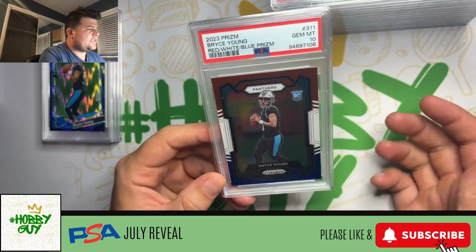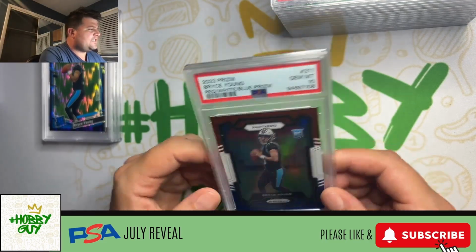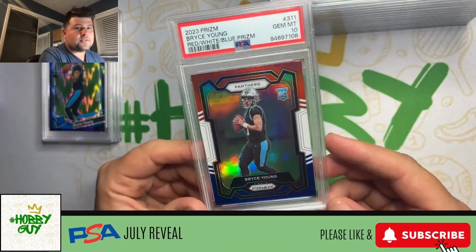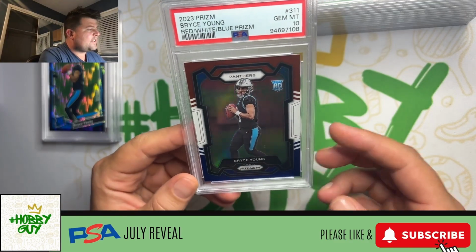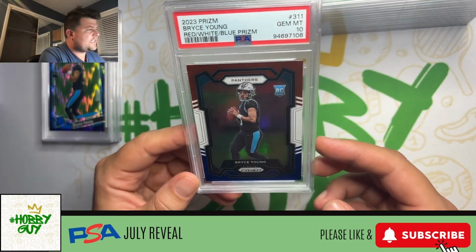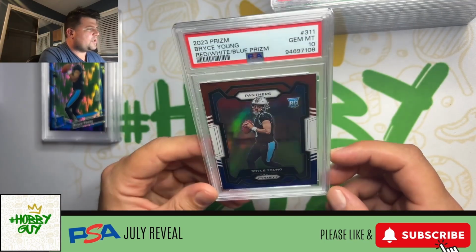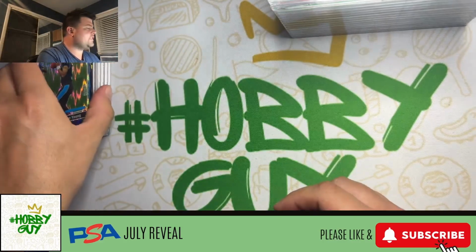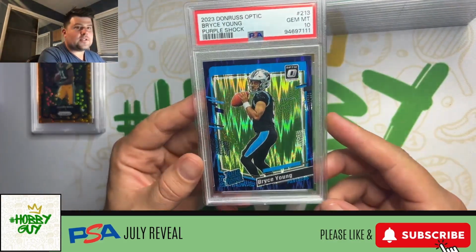This was part of that deal I was just talking about, Bryce Young, red, white, and blue prism. I traded this, it had a $20 sticker on it. I looked it up, the PSA 10s were doing $110 at the time, and so I decided to send it in for grading. I think they're like $80, $90 now, but just a really cool Bryce Young prism card. Got the PSA 10 on that one, and we got the purple shock optic to go along with this.